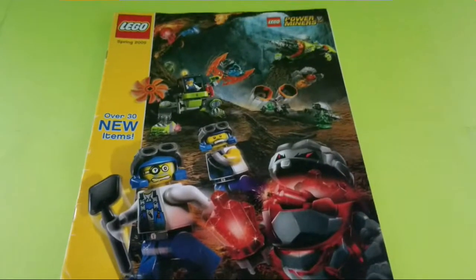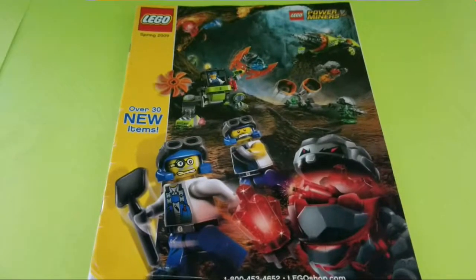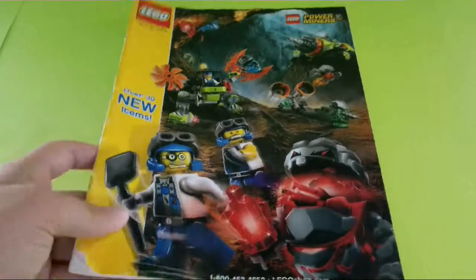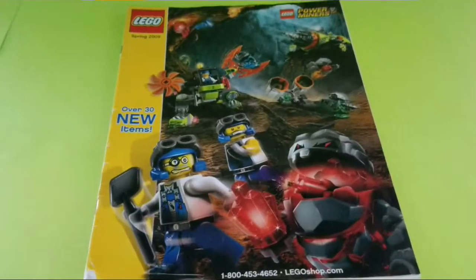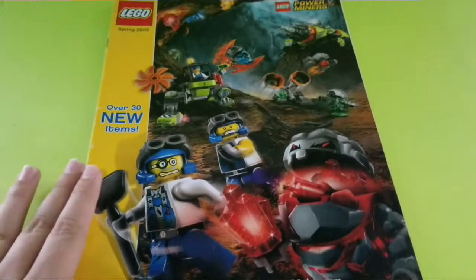Hey guys, today I'm going to review the Spring 2009 LEGO catalog. I haven't done one of these catalog reviews in quite a while. I think my last one was in June, and I haven't done one of the older ones before 2010 in quite a while as well. I think my last one for that was March, so this is a pretty cool one.